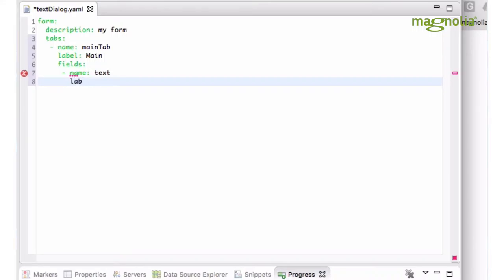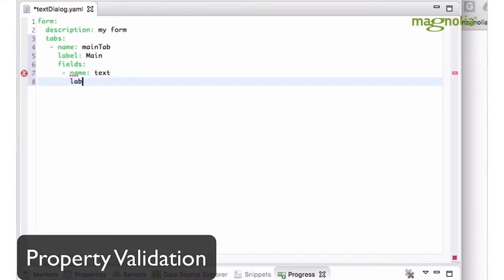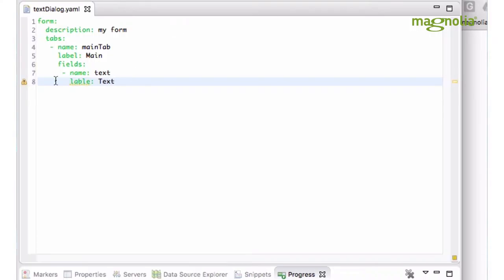On top of that, we can validate your code on the fly. So let's say you type label here by mistake, misspelled. You immediately get this little warning here. And when you hover over it, it will tell you that it's not a known property because it's called label.